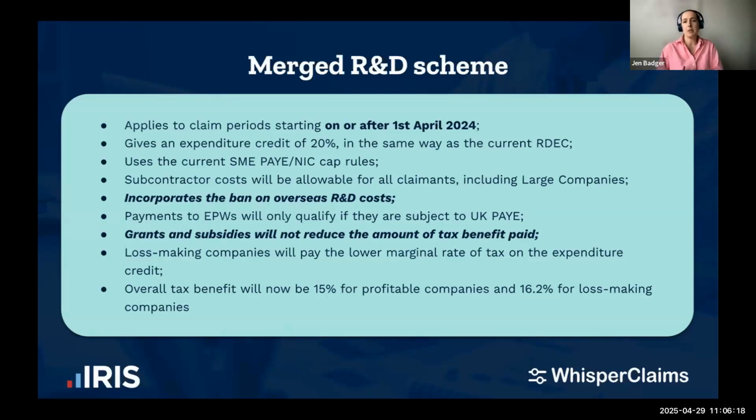So the major difference with the merge scheme is, as the name suggests, it merges the RDEC and SME scheme. So this is for all companies, regardless of size, regardless of anything to do with company structure. All companies can claim through the merge scheme. It gives an expenditure credit of 20%, in the same way as the current RDEC. So for large companies, the benefit of claiming remains the same, whereas for small companies, it's been reduced significantly over the last few years, and this is the last big change in that.